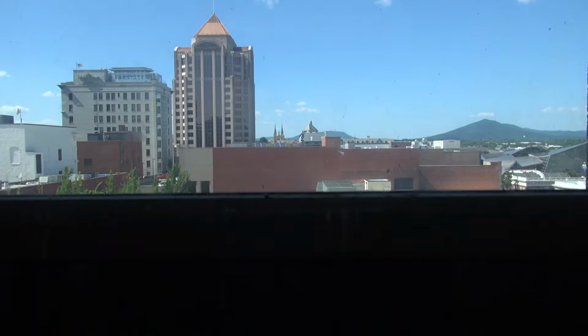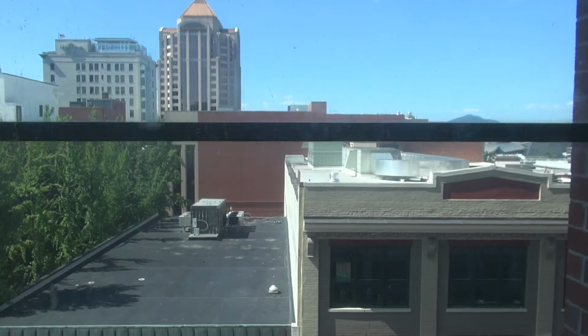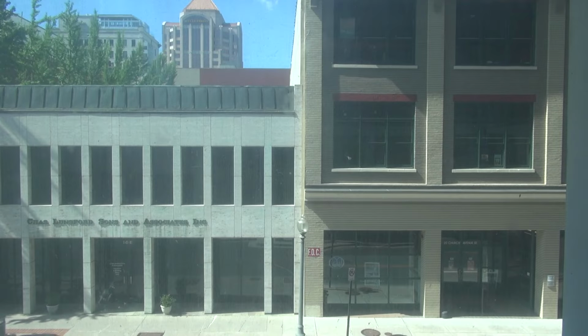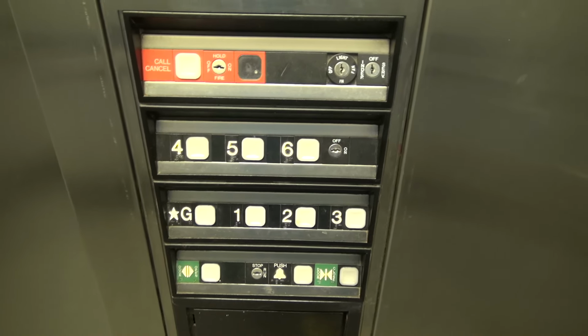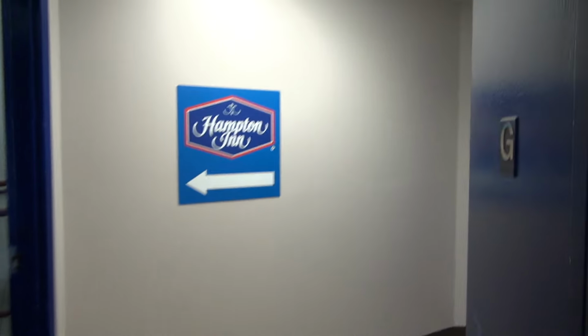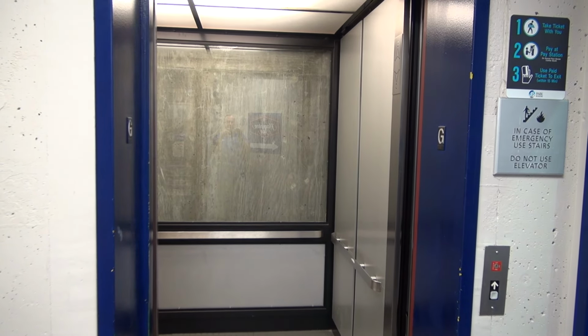Now we'll go back down. Hopefully we won't stop this time. You can see it takes a little while to level. Here we are back down to the ground. So there you have it. That's the famous elevator of the Market parking garage, and you can see how it's doing.